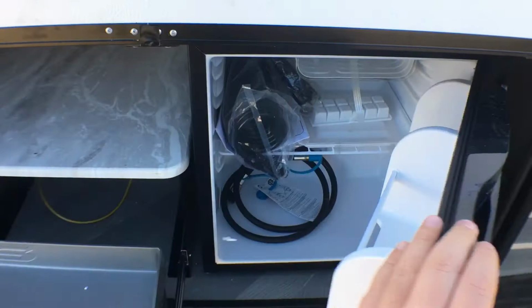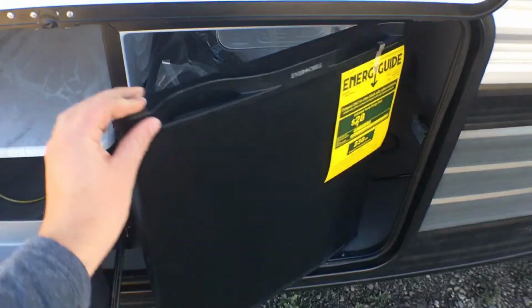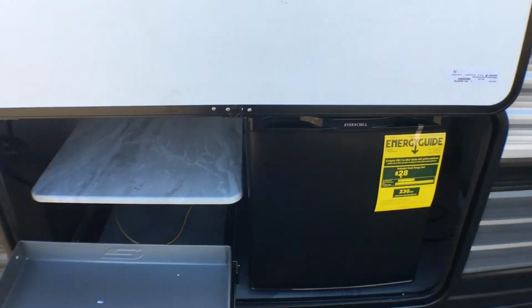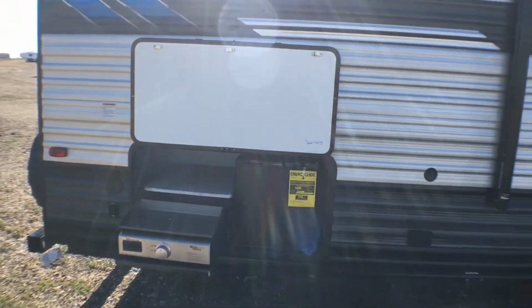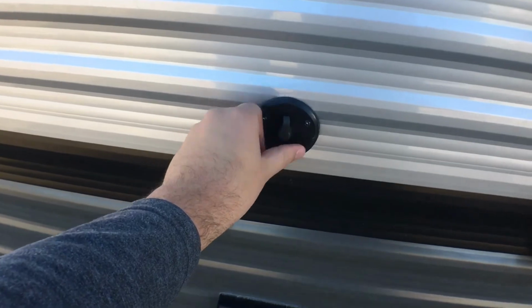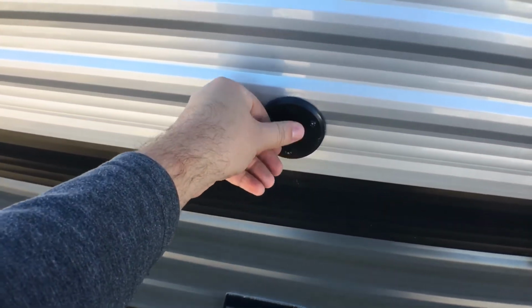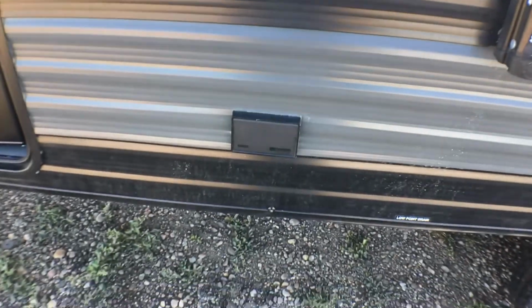And then if we look in here, you'll notice your exterior mini fridge. This door is held up by magnets, so it's a really nice feature to have. And then right here, this will be a cable outlet, so if you want to add an exterior TV, you can. Pretty neat feature. And then you do have 110 power down below.